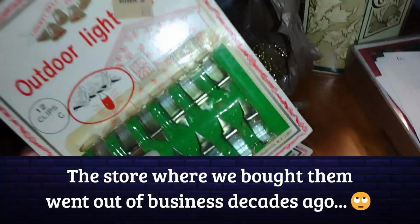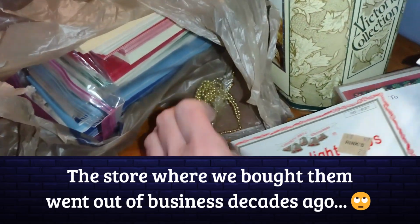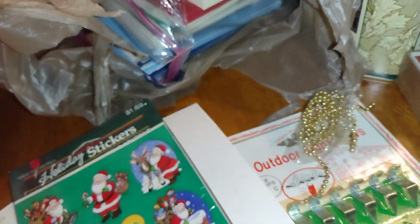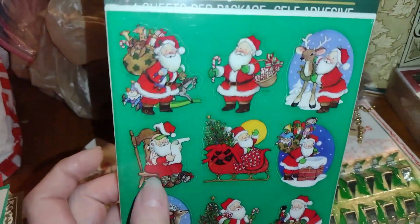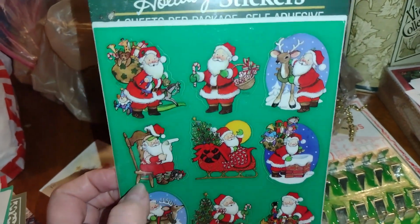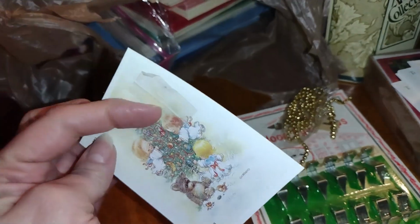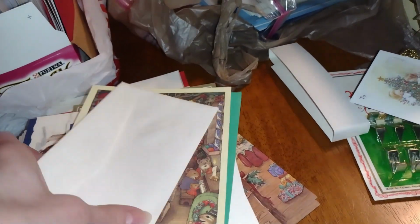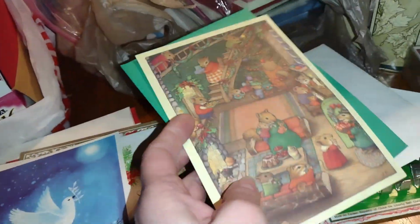And these things to hang outdoor lights. We don't do that, so I don't need those. This little bit of decoration. Here are some Christmas stickers. These I can actually use when I give things on the buy nothing site, so I will keep those, but I will use them. I won't just keep them. This gift tag had a piece of tape on it, so it can just go ahead and go into the trash.